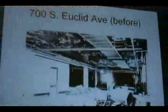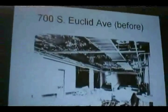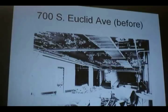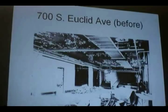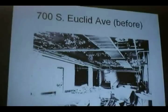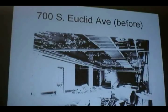Next slide. We then got a grant for the establishment of the biomedical computer lab at Washington University School of Medicine, and the place they found for us needed a little work. This is the basement of 700 South Euclid, where the biomedical computer lab and later Wes and his colleagues came.